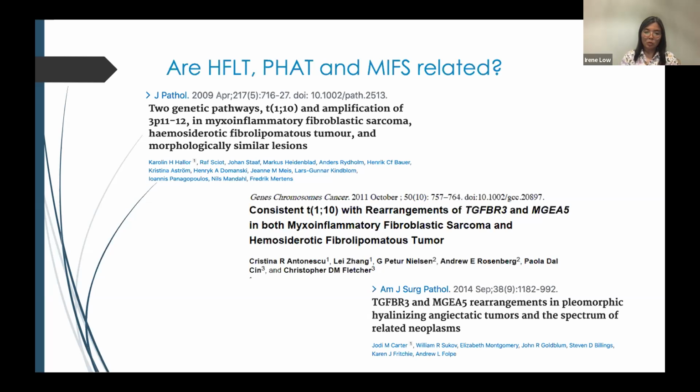And a further paper in 2014 by Andrew Folpe's group further elaborated the presence of these gene rearrangements in pleomorphic hyalinizing angiectatic tumor. So if you take all of these 3 papers together, it might suggest that these 3 entities potentially are close cousins of each other.